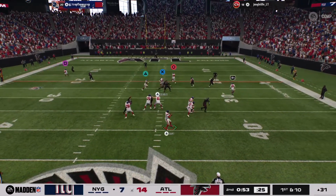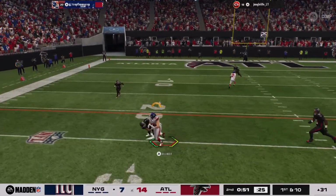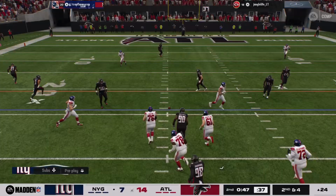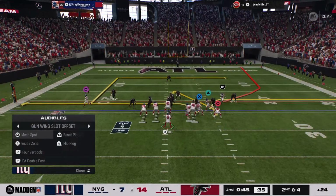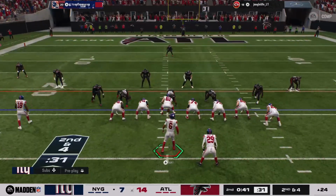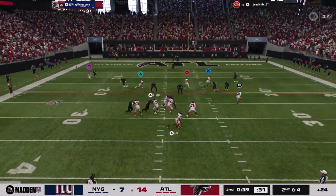Looking to throw, Dart. This pass into the hands of Bellinger. This 2nd and 4. It's a pickup of 6. Brings up 2nd and 4. At the 20. Here's Dart.